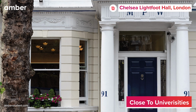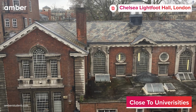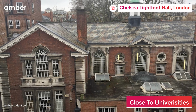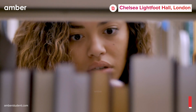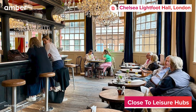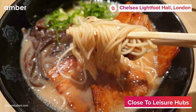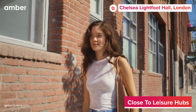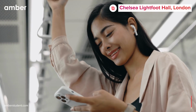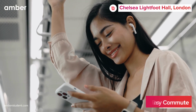Perfectly situated near renowned academic centers such as Manresa Rd London and the English National Ballet School, Chelsea Lightfoot Hall offers easy access to education. On weekends, enjoy bar hopping at the Cadogan Arms, the Pig's Ear, and Cooper's Arms. Whether you're grabbing a bite at a nearby eatery or exploring the city's vibrant culture, everything you need is just a short walk away. With commute options like the Carlisle Square Chelsea bus stop close by, traveling is a breeze.